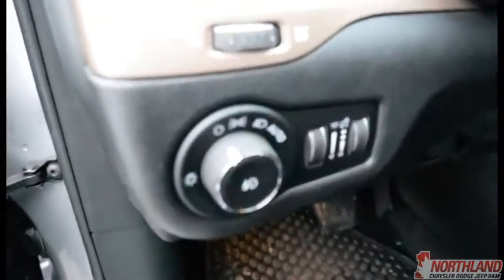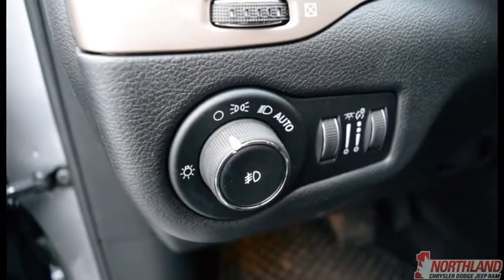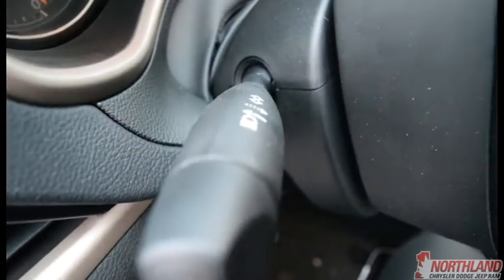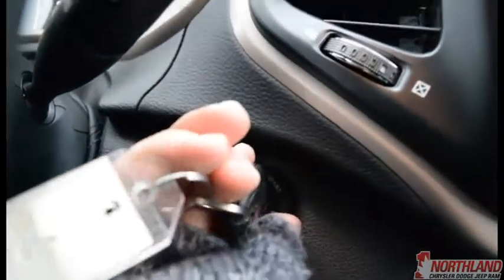Right here you do have the controls over your lights. So you have your off, your on, you got your daytime running lights and your auto, and then in the middle is your fog lights. And this is your in-cabin light controls. This guy is your high beam control and your turning signal. Okay, let's start her up. So keys in the ignition, and we are good to go.